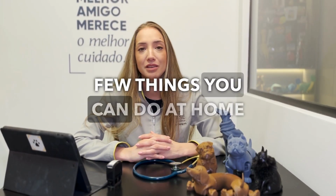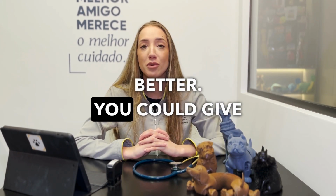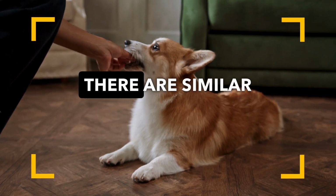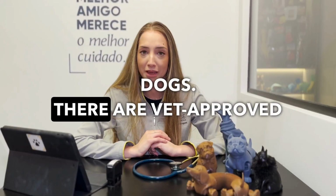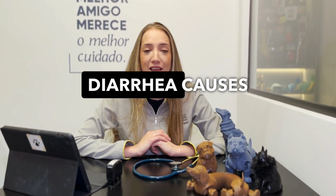As soon as you notice your dog's got the trots, there are a few things you can do at home to help your dog feel a bit better. You could give your dog some vet-approved probiotics. Just as we humans pop a pill when our gut's suffering, there are similar options for dogs. There are vet-approved probiotics that can help with some cases of doggy diarrhea.